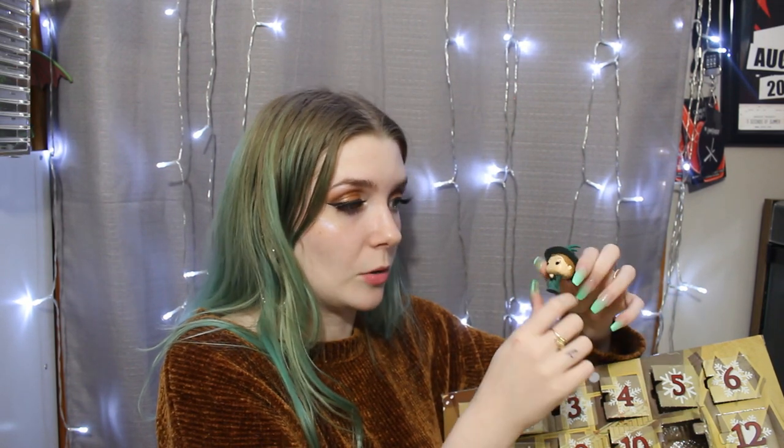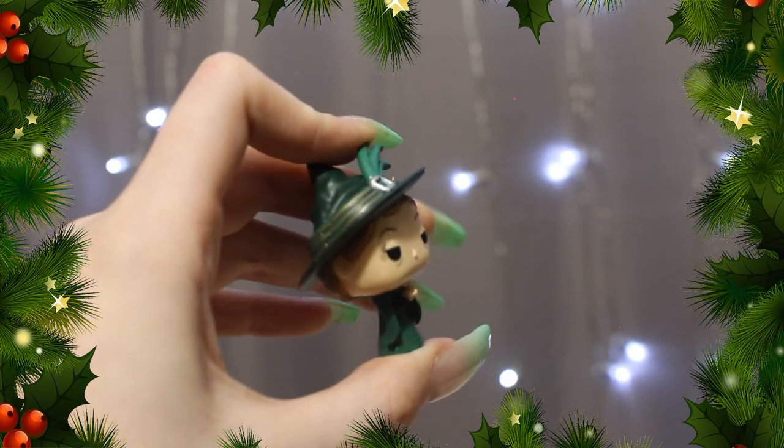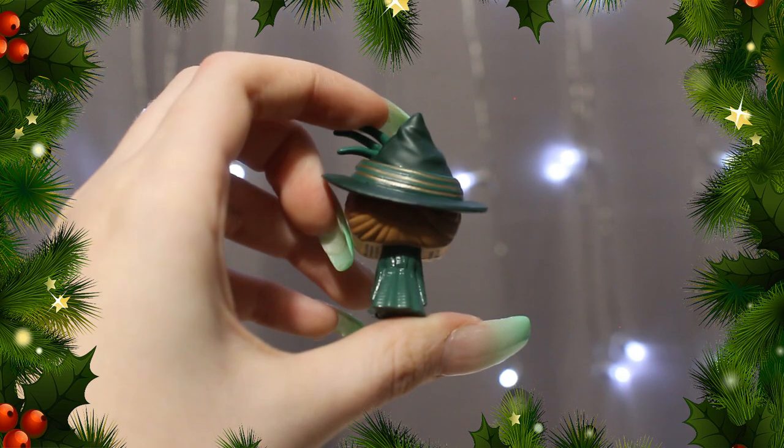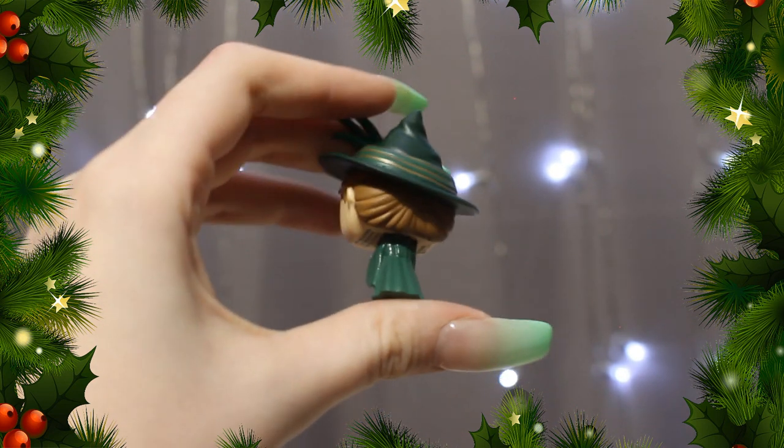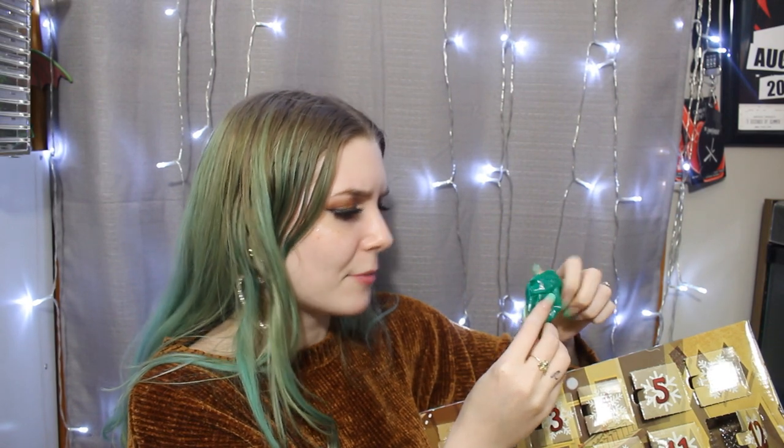Professor McGonagall. I love the green, like, and her lashes look snatched. I think the ones are wrinkles, but all right, day 12. Is it gonna be George? I think it is. No, it's Harry.